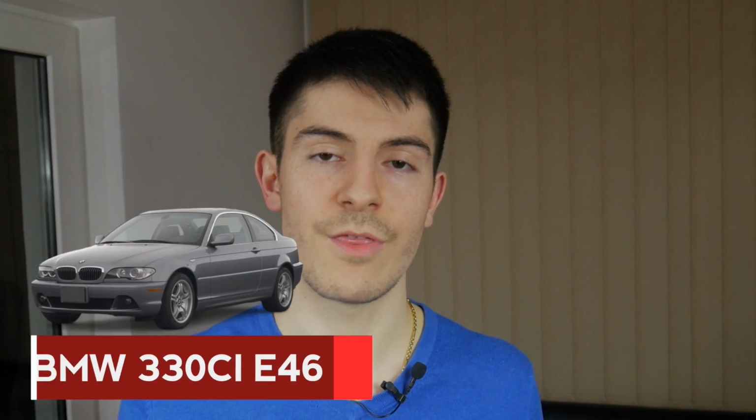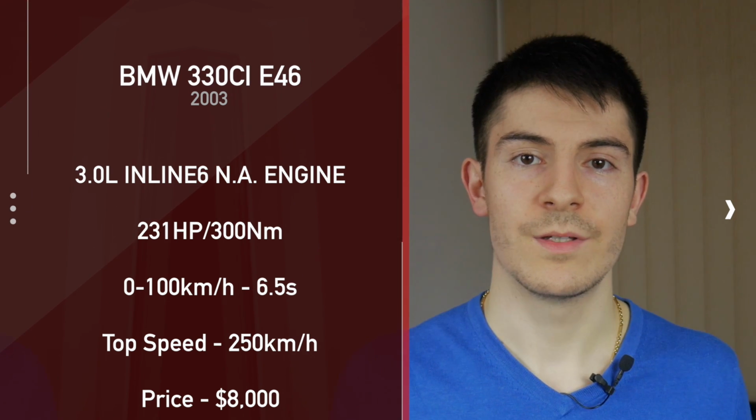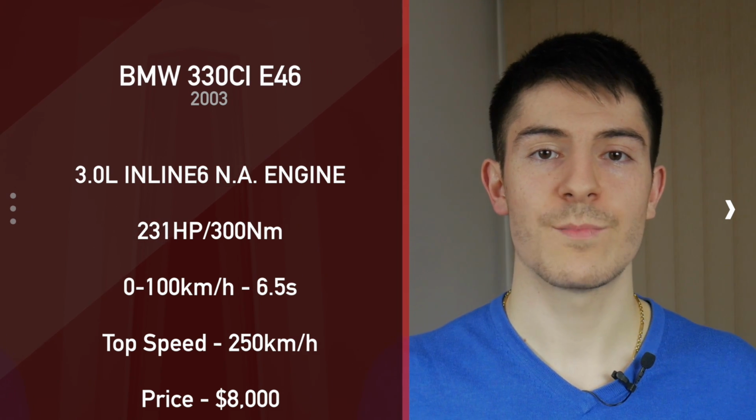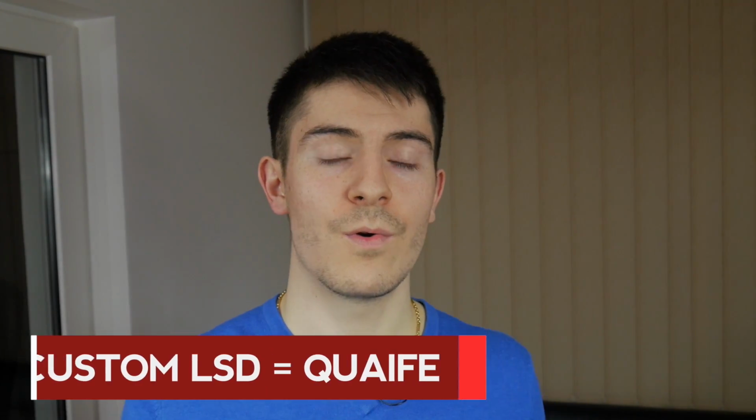BMW 3 Series with a 3.0 inline-6 naturally aspirated engine. This car has 231 horsepower and 300 Nm of torque. It accelerates from 0 to 60 in 6.5 seconds and it has a top speed of 250 km per hour. It's rear-wheel drive, so you can have plenty of fun. You can add a custom limited slip differential, or you can modify it on your own. And overall, this car is extremely reliable and it still looks great even today.